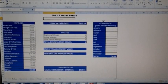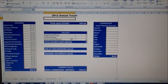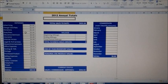Over here on the right, you'll see commission. You're going to be entering that information, and I'll show you how to do that in a minute. Here you're going to see your total sales, your mileage, and your inventory values. I'm going to explain that here in just a moment. So let's get started with how we're going to enter in our expenses. And again, you are not going to enter anything right here on this page. It's all going to happen for you.